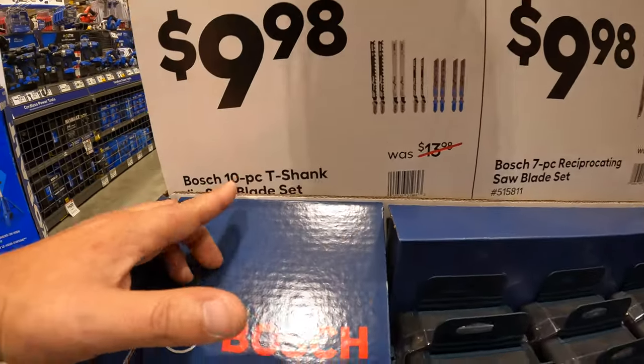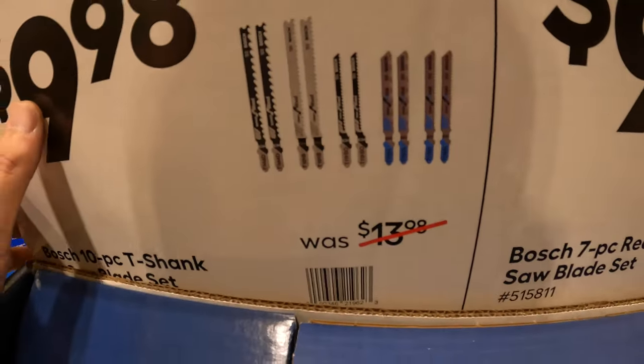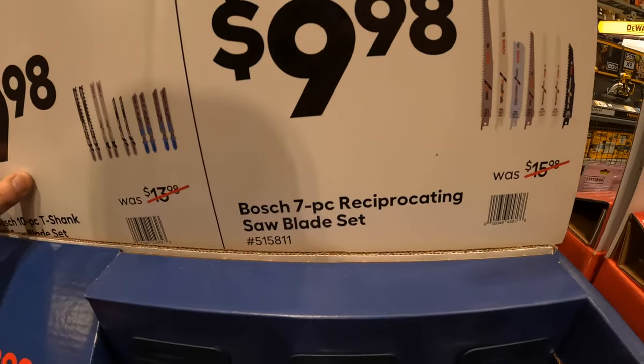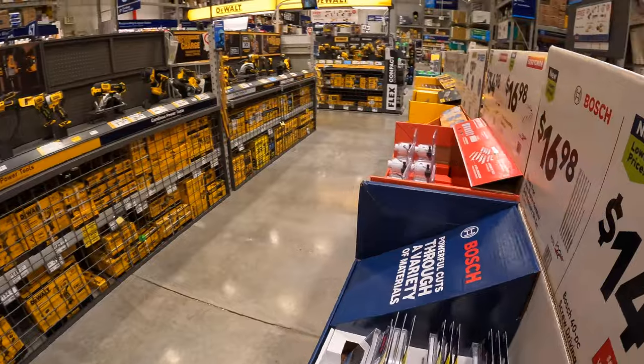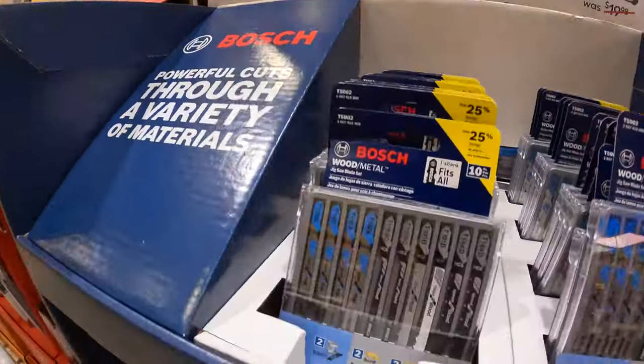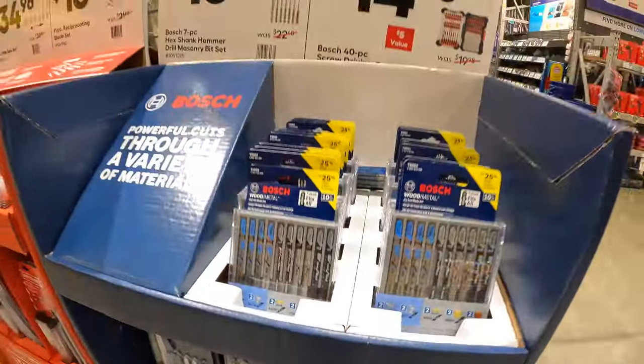They have for $9.98 the 10-piece T-shank jigsaw blade set. And the same price for $9.98, the 7-piece reciprocating saw blade set. Those ones are right here. I'm sorry for the confusion, you guys, but the display is actually on the opposite side of the price.